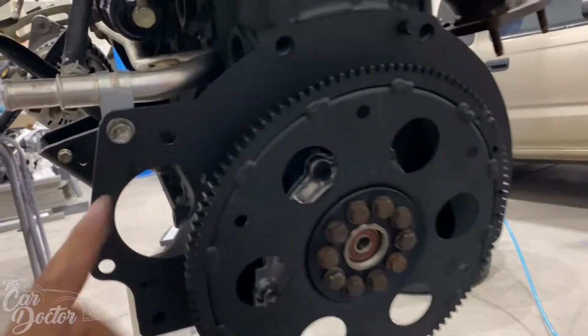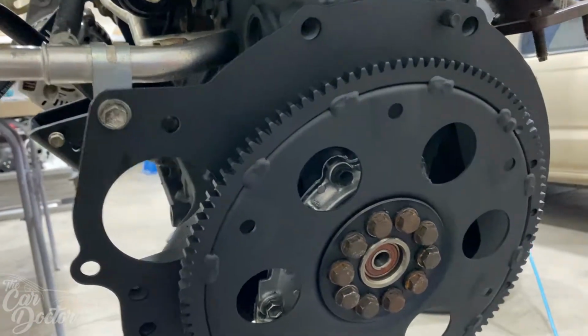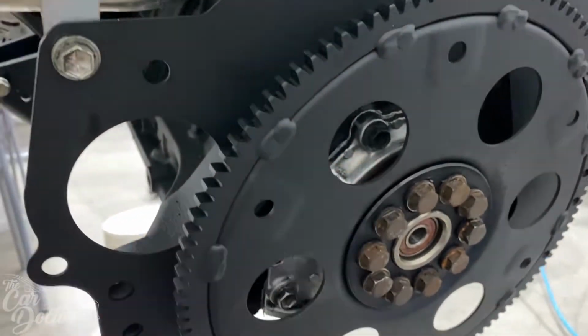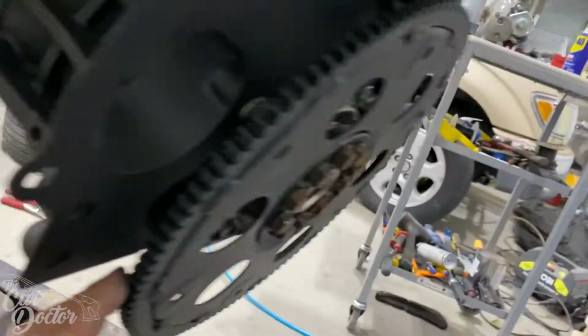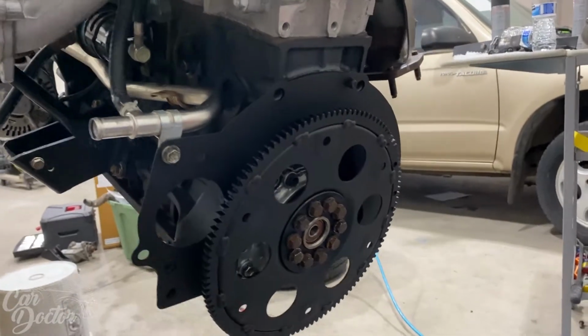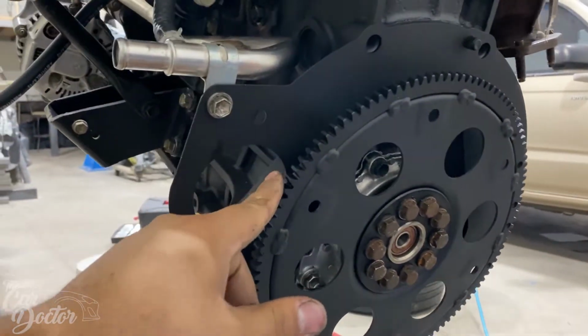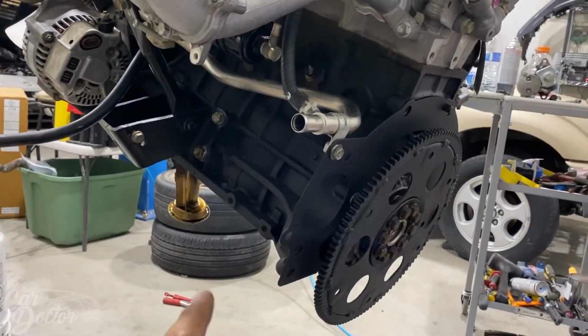So here we are, we got the flywheel on, we got this plate that goes in between the engine and the trans on. Obviously we have the new rear main seal with all new gasket, and then we went ahead and bolted it on. So everything's looking perfect. I'm excited. So this is ready to mount up to the transmission once we get that in there. Now we're finishing up cleaning on the oil pan, and we're gonna put that on.